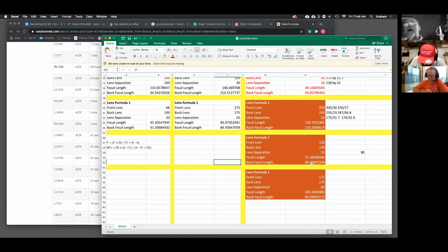I think there's something valuable here, and I think there is something that other people can use to help figure out what we're doing. So Ethan, here's the deal. I sent you that spreadsheet. If you can get it so that I can type in what focal length I need, and then I can mess with the other numbers, then that would help me out a lot.